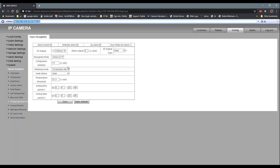This is also where you can set if you want to detect a face, if you want to detect temperature, or do you want to do face and temperature. Also is the mask setting. Right now I have it set to on.